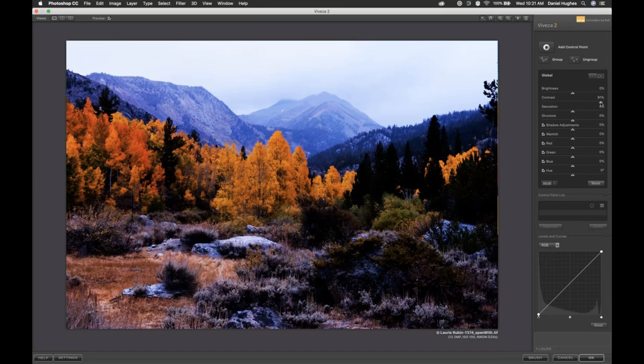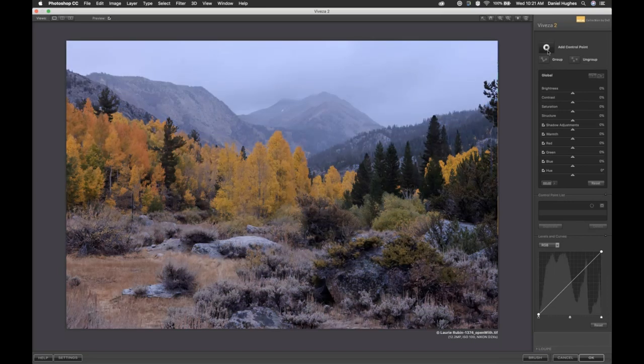It's a global adjustment. When we move in and start using control points, the term global is going to switch to selective, because we're going to be working in a particular area or on a particular object in the image. That's an important thing to think about, so you want to take note of it.